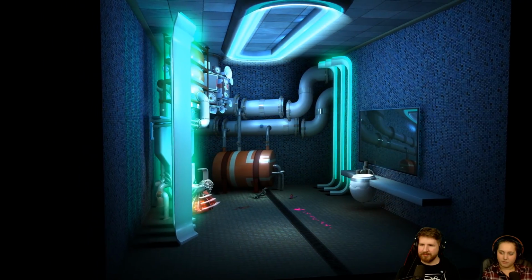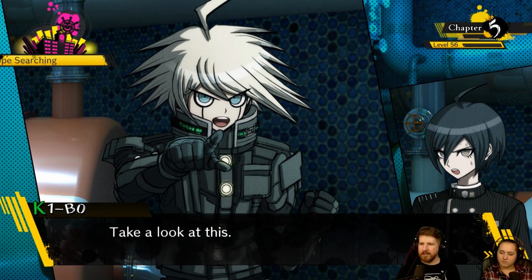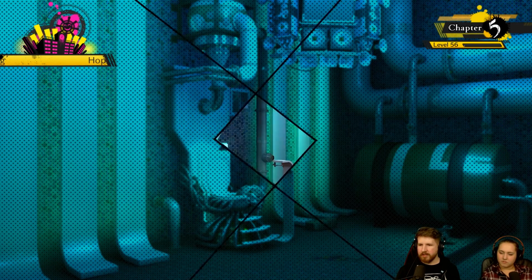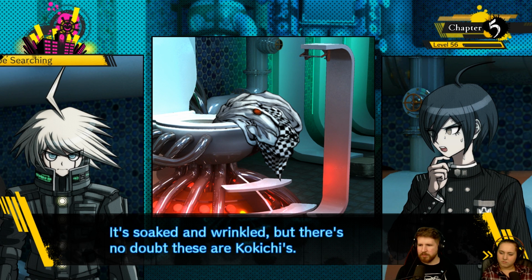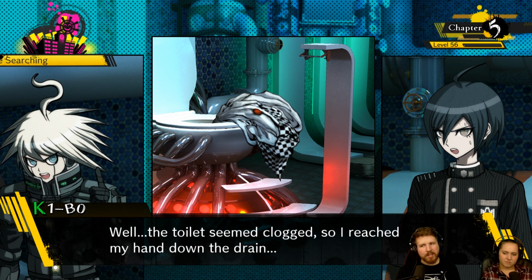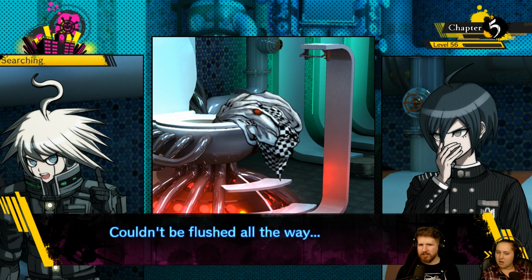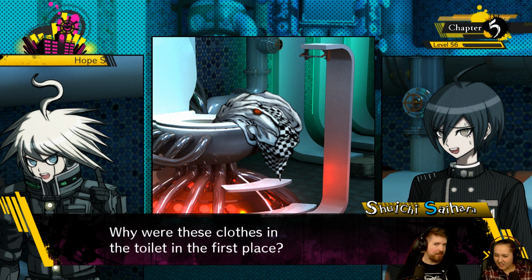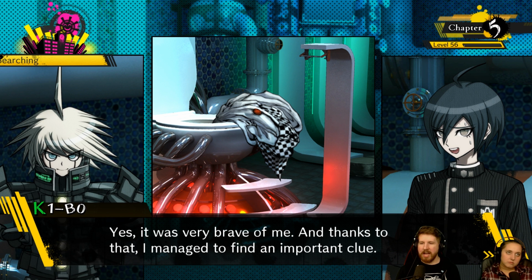Oh, there's something on the toilet now. There is. Kokichi's clothes. Hey! Kibo, what are you looking at? Yes. Take a look at this. Huh? These are Kokichi's clothes. It's soaked and wrinkled, but there's no doubt these are Kokichi's. But... where did you find these? I didn't see it when I was investigating the bathroom. And why are they soaked? Well... The toilet seemed clogged, so I reached my hand down the drain and pulled out these clothes. It looks like they couldn't be flushed all the way. Couldn't be flushed all the way? Someone tried to flush clothes? Why were these clothes in the toilet in the first place? Yes, it was very brave of me. And thanks to that, I managed to find an important clue.